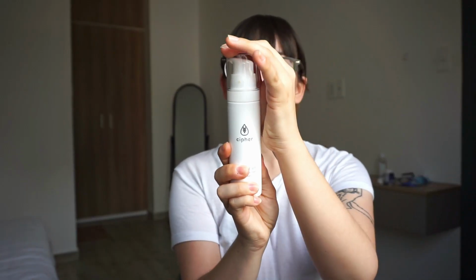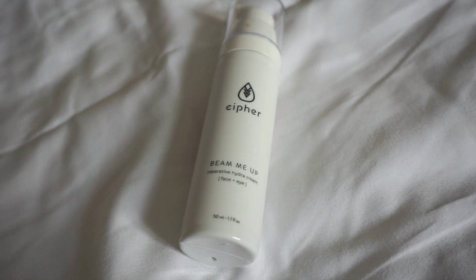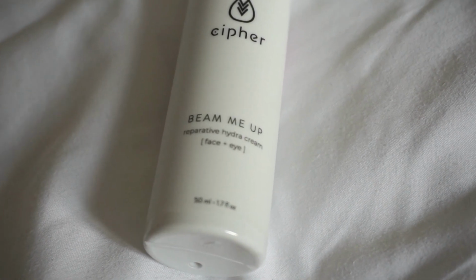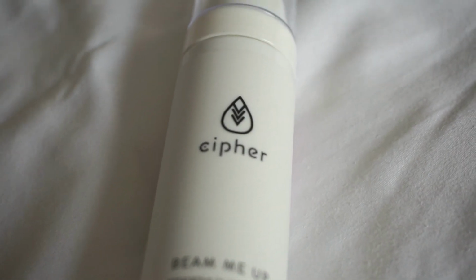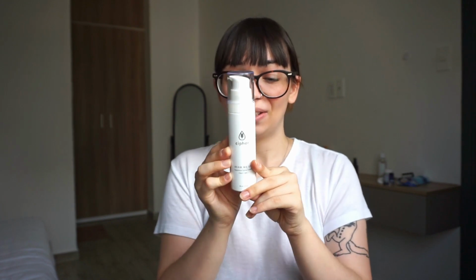It is packed with ceramides and vitamin C derivatives. It also contains oat kernel, which is a really soothing ingredient. If you do have a disturbed skin barrier, this will definitely help to replenish any issues that you have in your skin barrier, so reducing irritation or redness, and it will just calm down the appearance of any discomfort and hopefully soothe that skin of yours. So yeah, this is really nice.